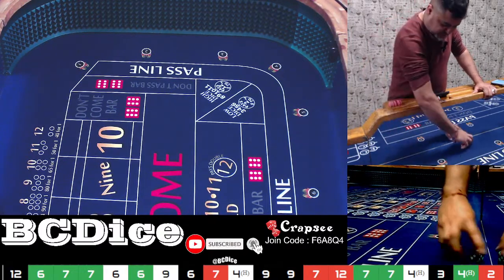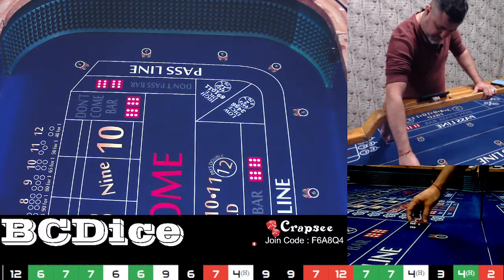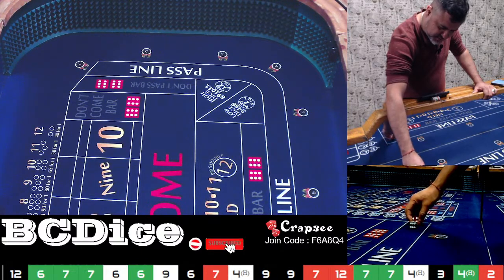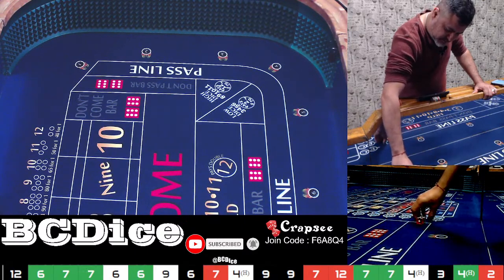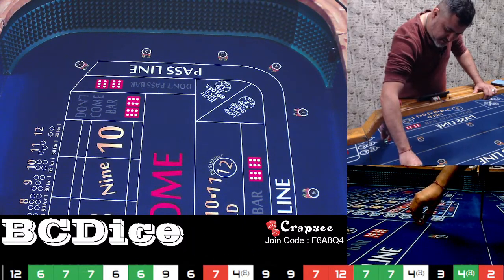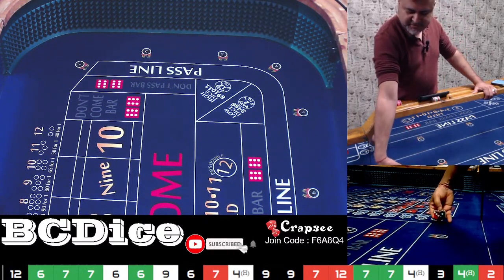So right now I'm cautious because I'm getting all the small. I'm working on the small. I think we're just missing the 4, the 5, and 6. 6 being one of the most common, right? So I won't be surprised if we establish a hard 6 as a point, or 2, 4. Those have been coming up often.